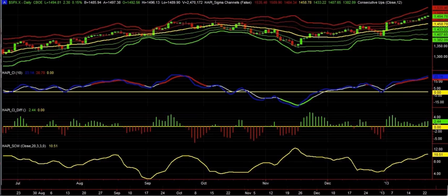Here we have the daily chart for SPX. We were up 2.3 handles for the day. We continue to be on the positive 1, positive 2 sigma channel. As we go higher, we're still looking for the 1500, which is our first target here for SPX.